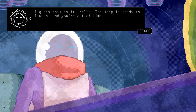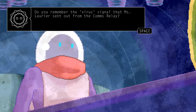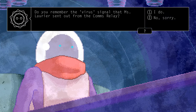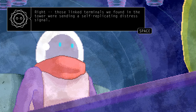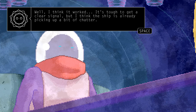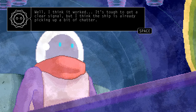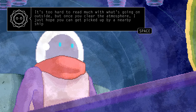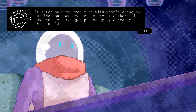I guess this is it, Nella. The ship is ready to launch, and you're out of time. Do you remember the virus signal that Miss Laurier sent out from the comms relay? Right, those link terminals we found in the tower were sending a self-replicating distress signal. Well, I think it worked. It's tough to get a clear signal, but I think the ship is already picking up a bit of chatter. It's too hard to read much with what's going on outside. But once you clear the atmosphere, I just hope you can get picked up by a nearby shipping lane.